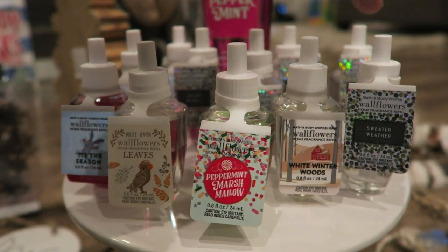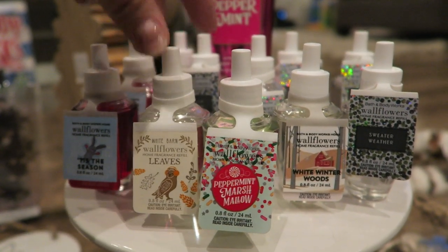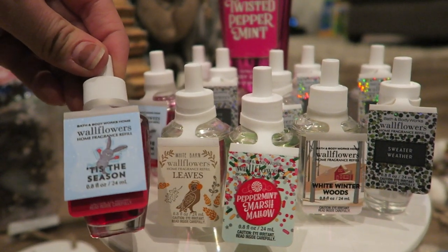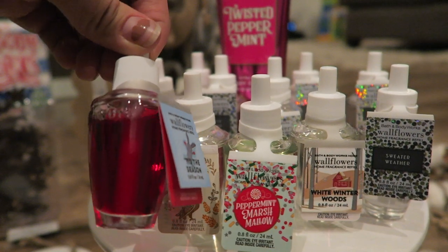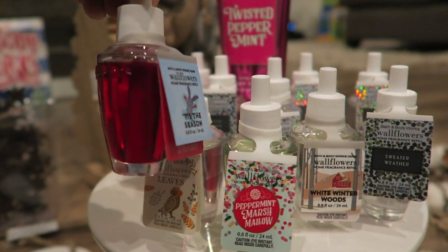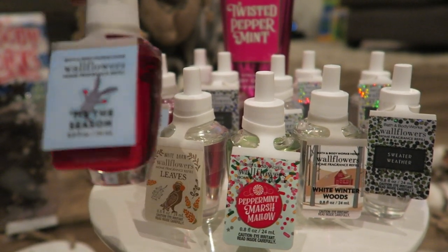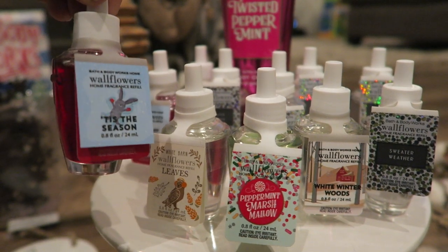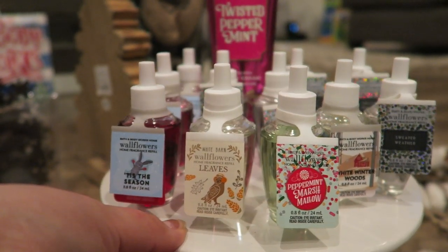So I've got so far Sweater Weather, White Winter Woods, Peppermint Marshmallow, Leaves, and then the last one that I grabbed is the Tis the Season. This is just a general Christmas scent. It's like apple-y, cinnamon, spicy, like a little bit of an evergreen scent to it, I personally think, but this is just, like I said, an all-around really great Christmas scent. So that is what I have for my loot from Bath & Body Works for wallflowers.